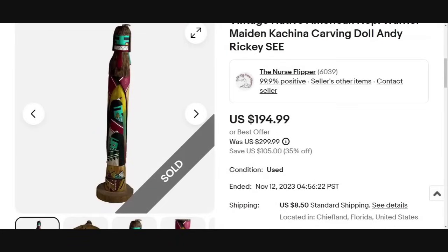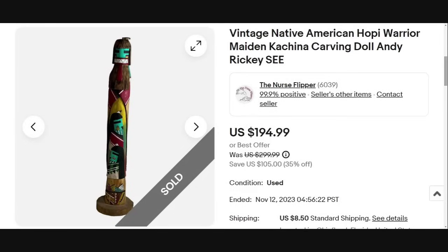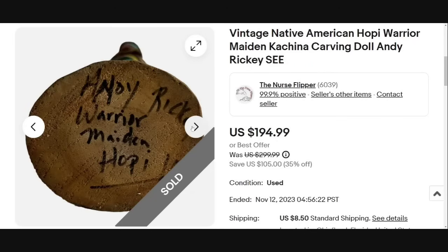And then here we have, hold on, let me get the top of it. This is a Native American Hopi warrior maiden kachina. This is by Andy Ricky. You can see I did put C. This one, I actually took a best offer on it, and it sold for $99. So I took an offer of 50% on this one. However, I was only about $20 in. So this one is about a $60 profit.